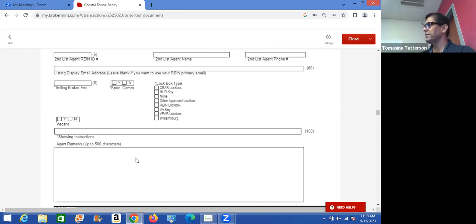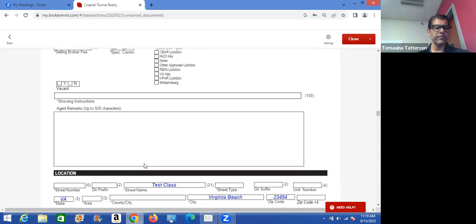Agent remarks, if you have a CBS, which is always a good thing because that helps you keep track of who's coming and going and whether they showed up after taking an appointment or not. You can put the details there in agent remarks, or even in showing instructions for the CBS code. In agent remarks, you can put details, call, text, your name and phone number, or if you need a prior notice. Sometimes there are tenants, they are not very cooperative. You may need 24-hour notice, 48-hour notice, or no showings before 2 o'clock in the afternoon. Whatever the conditions are, it's always good to have it put out there so you're not getting calls for showings that cannot be completed.